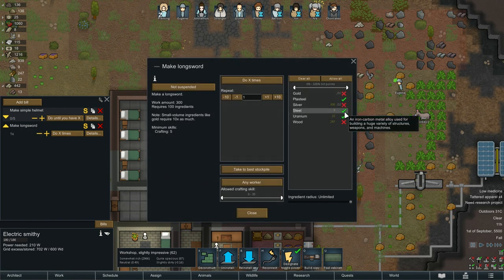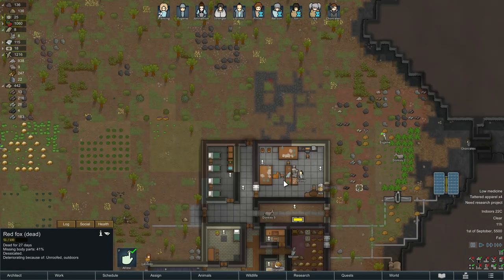We're going to make it out of steel. We don't want to make it out of the other things. We haven't got enough. You don't have to deselect them. But if you have enough plasteel and enough uranium, you may end up getting it made out of them. If you don't want that to happen, make sure you deselect them. You want to make it out of steel. We don't have much steel left by the looks of it.